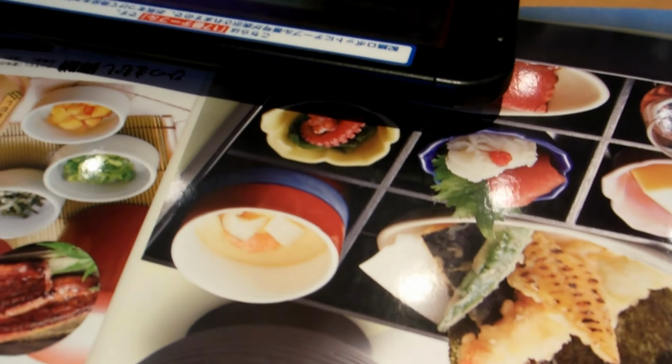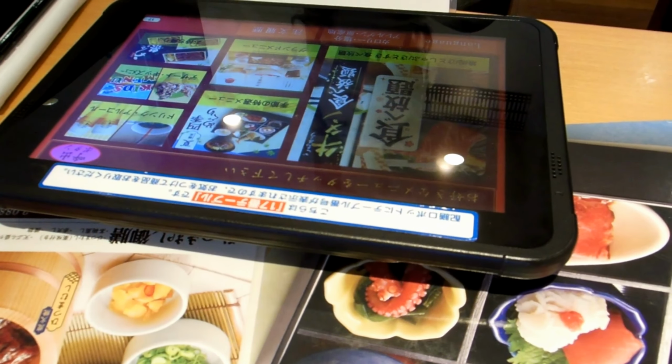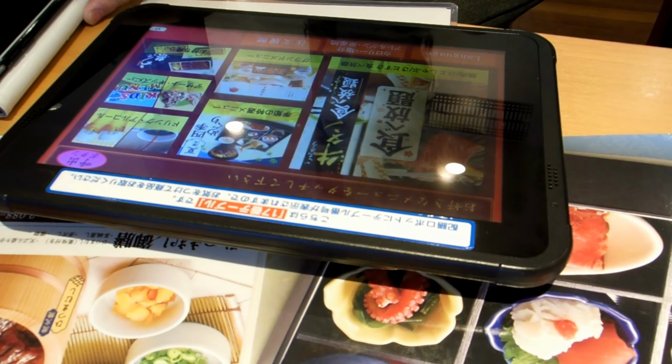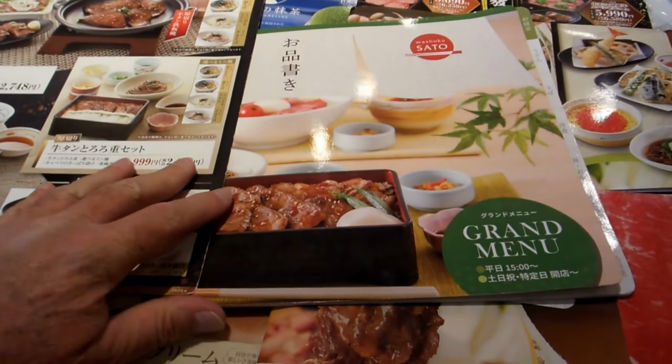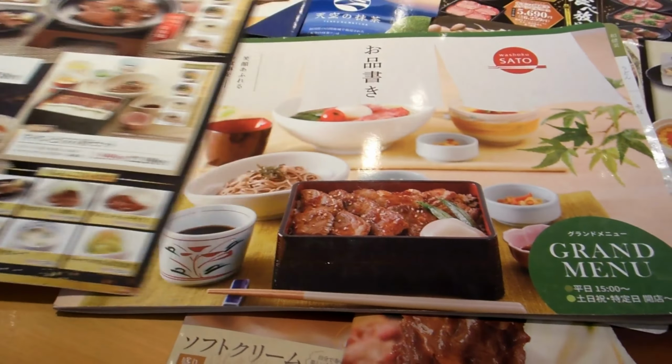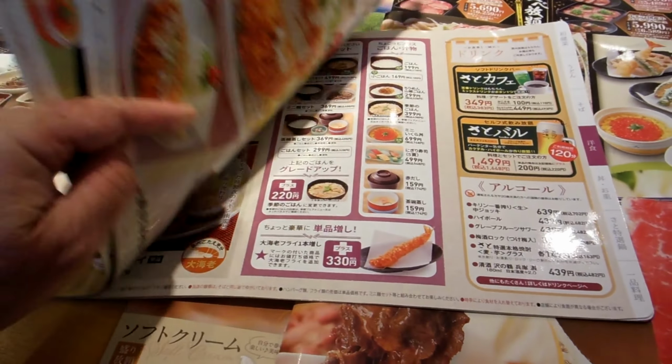As we've showed you before, paper is really popular in Japan. Everything's paper, even though we have electronic menus as a sort of standard in Japan now. The paper menu is still the king. So wherever you go in restaurants, usually they have a number of paper menus. They don't have just one simple menu you can go through. They usually have a whole variety of menus.